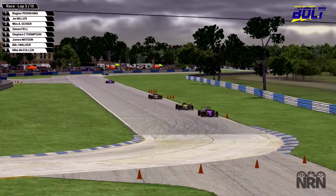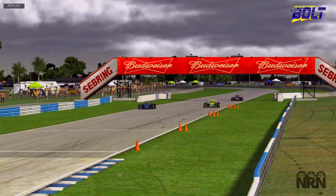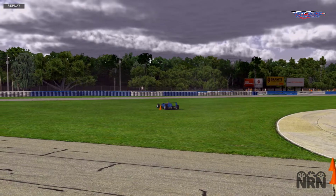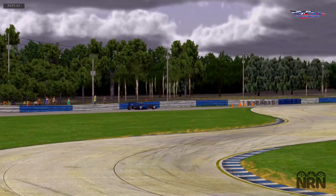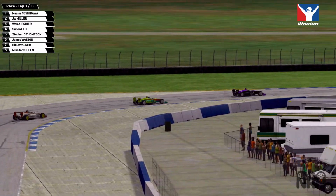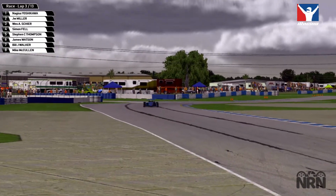Trouble for Mike McCullen. Big Mac having a bit of an issue here, down around James Watson. Oh, he just overshot the corner in a big way. Yeah, he airmailed it by a mile. Picked up the cone, does a nice donut. Well done, Mike. Grabs the access road, and he's back out onto the racetrack. See if Mike still has the cone on the front of that race car from where he rejoined. Oh, he does not. That's kind of unfortunate.